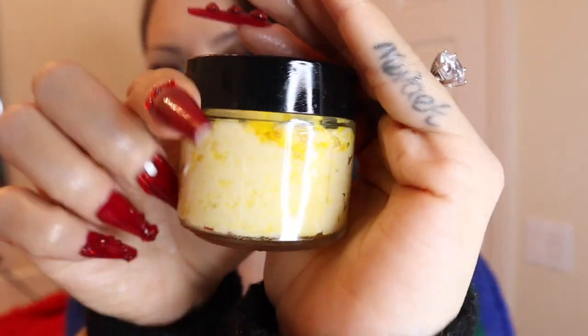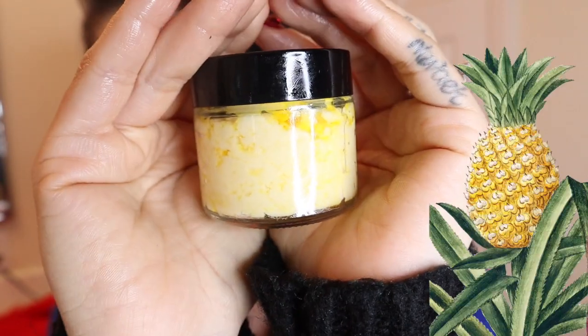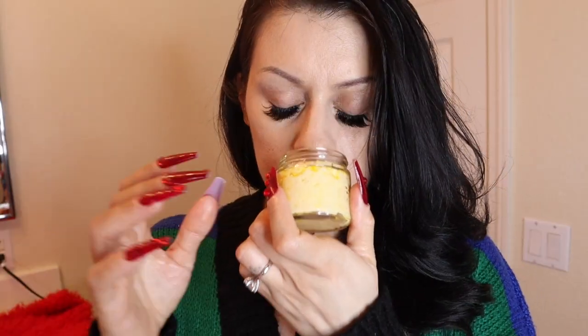Oh my gosh, look at the color on that. It's like the color of pineapple. Oh my god. You're freaking kidding me? Oh my gosh. Can I eat this? Wait, it's vegan. Don't eat it. What does it smell like? Cruelty free? That's what it smells like. It smells like cruelty free. It's gorgeous. Let me read to you guys what it has inside.